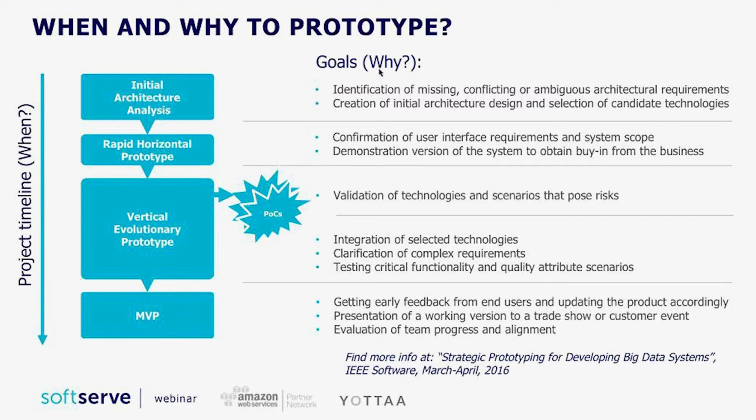Please find more details about big data prototyping best practices in a fresh IEEE Software Magazine issue. In the article Strategic Prototyping for Developing Big Data Systems, written by Soulserve, SCI, and University of Hawaii Associates.